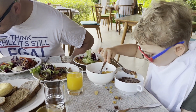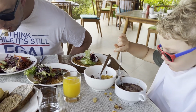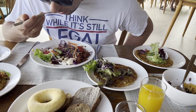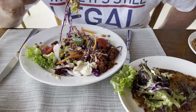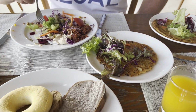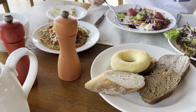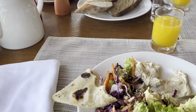As you could see, the buffet was really rich with plenty of options for each vegan taste bud, but it was the same every day. However, I cannot say our breakfasts were boring. We kindly asked the chef if they could prepare something special for us. And they did it with a big smile on their faces.